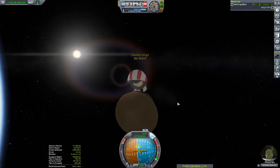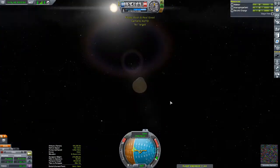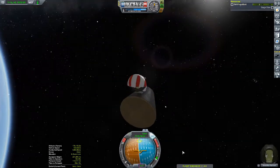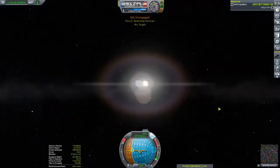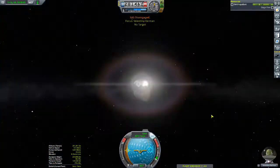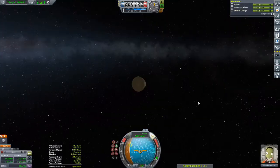I've got a Mark 1 command pod here with just a heat shield, and there is an RTG clipped inside it, just for aesthetic purposes, that's all. Just to keep myself powered up along the way. And we are going to be using the exploit of getting in and getting back out again. Otherwise, that is the entirety of this mission.